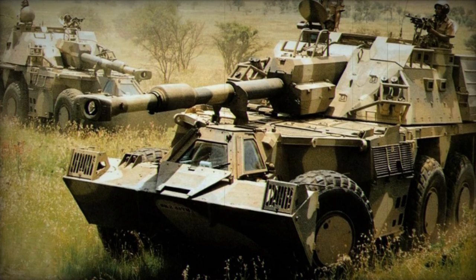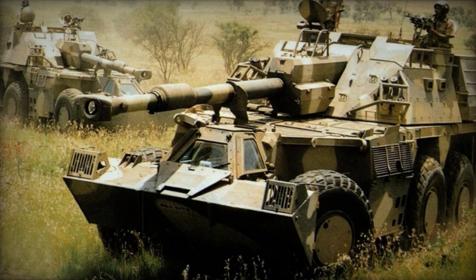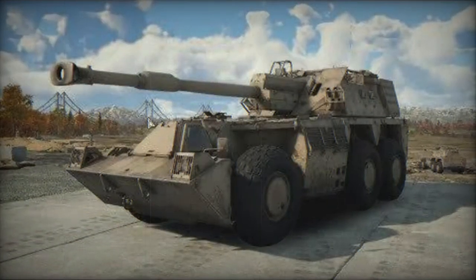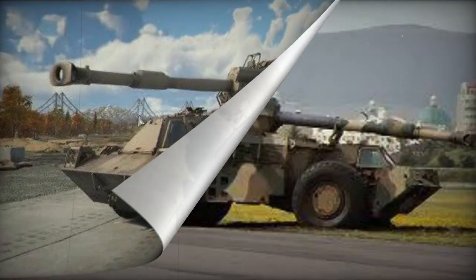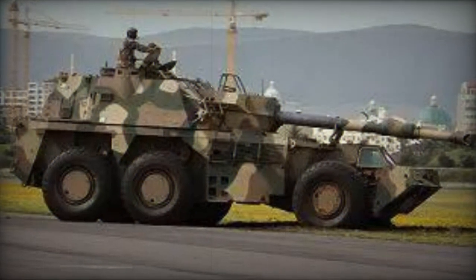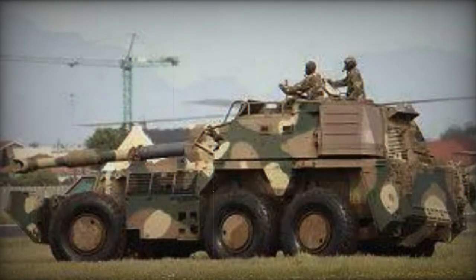The G6 Rhino is a South African self-propelled artillery platform with a six-wheel chassis and a 155mm main gun in a traversing turret. It has proven to be accurate and mobile in limited actions, but its production and exports have been relatively low. In the South African National Defence Force, it's also called the GV6 Rhino.